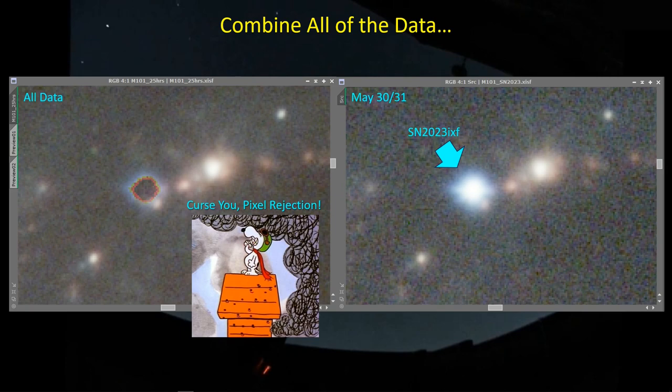Now, there's a simple remedy to this. You can go ahead and turn the pixel rejection off in your image integration parameters, but the problem is twofold there. First of all, you're losing the benefit of the pixel rejection for the rest of the image, which is actually pretty good. It's a good process to include in your stacking because it does improve the image. The second thing is, if you turn off pixel rejection, you're going to get an averaged view of the supernova. In other words, the pixels that don't have the supernova are going to be averaged with the pixels that do have the supernova. And as a result, you're not going to see the brightness or extent of the supernova that I show in my May 30th and 31st images. You're going to get some watered down version of that. And I don't want that either.